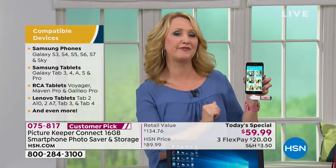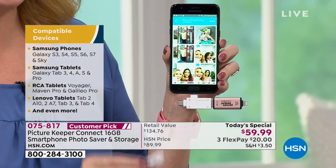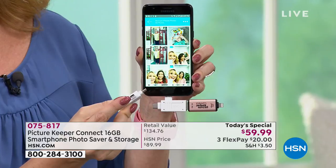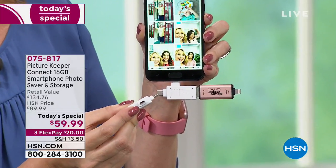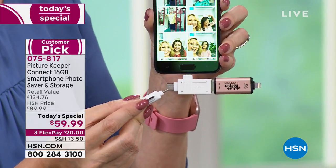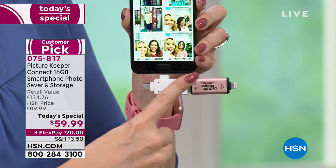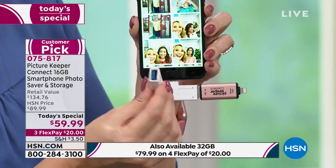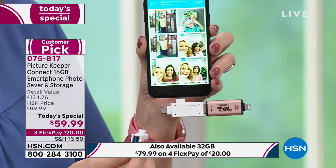So here's my Android phone. I just plugged in using the adapter. So let me just talk you through this very, very easy adapter. It's micro USB on one side. So that is what the far majority of Android phones will use, to plug in your picture keeper. That's what I've done here. So it's that one side, and then the picture keeper goes into this USB side right here. Really easy.